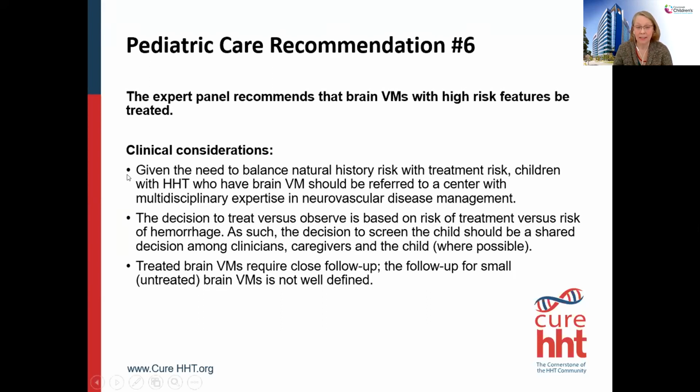We suggested that to have this discussion, patients and families should be referred to a multidisciplinary group who has specific expertise in neurovascular disease management, particularly pediatric neurovascular disease, which is not that common. And then, centers with expertise are not that easy to find. And then the decision, again, should be discussed between experienced clinicians with the family and, if old enough, the child. And then treated brain vascular malformations require follow-up to see how they change over time, if they recanalize or reperfuse. But also some of the smaller ones may require follow-up, although we did not agree on how to do that.